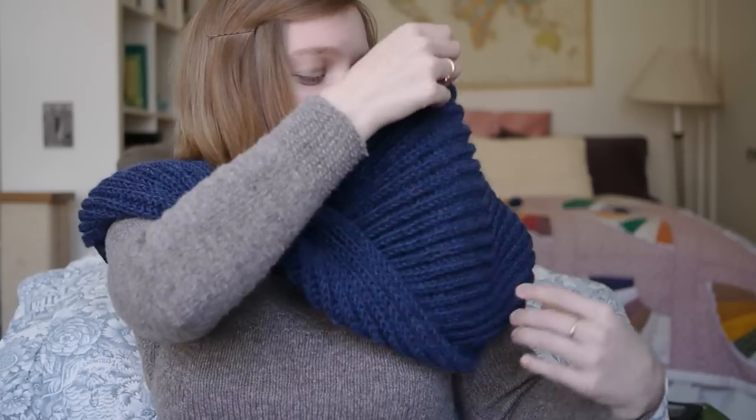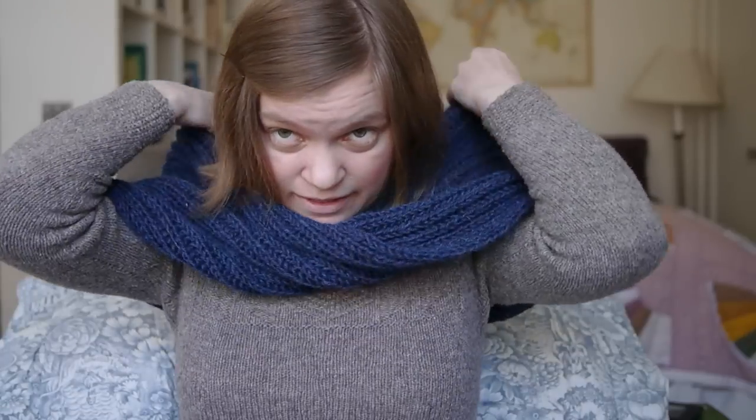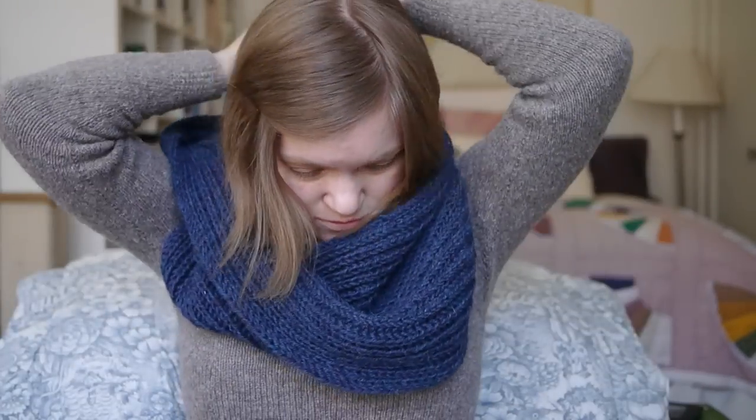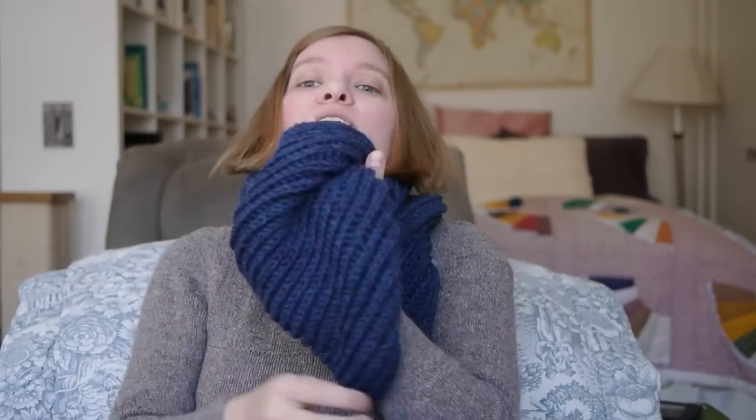And I made it quite wide, as you can see, so I really like that because it adds to the different ways that I can wear it. I can wear it more like a wrap, either with the twist centered or uncentered. Oh, there we go. And I can even put it up as a snood. So yeah, I'm very pleased with how this turned out. And then when I go outside and I need to actually be warm, it's nice and snug, and it functions as basically a balaclava, which has been super useful for the Arctic front.